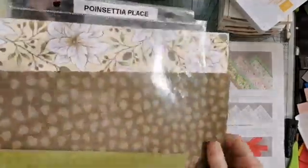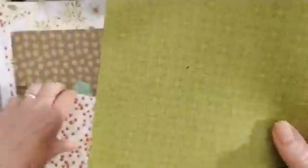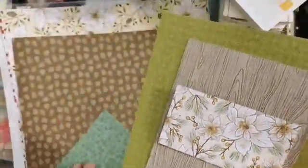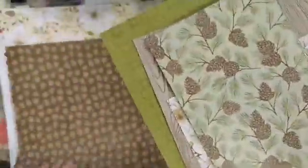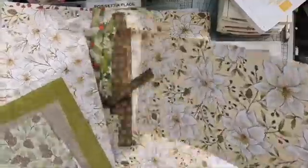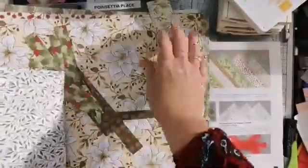My actual DSP pack is starting to dwindle. We've used lots of it, but again, really lovely. I love that holly print. And you've got these sort of berries, this foliage, a nice wood grain. You've got the little pine cones and some poinsettias on the back of there. You've got your pine boughs on there, and there's some pine cones on the back there. This is another poinsettia, so you've got this smaller poinsettia and then this bigger pattern here, and on the back there you've got sort of mistletoe.